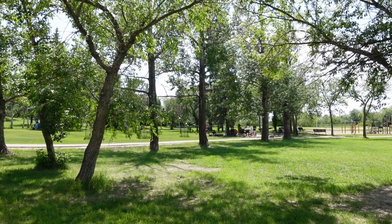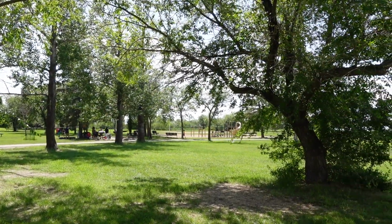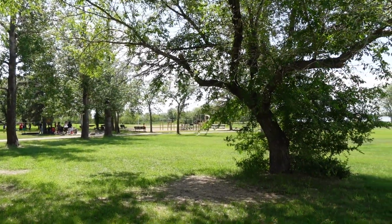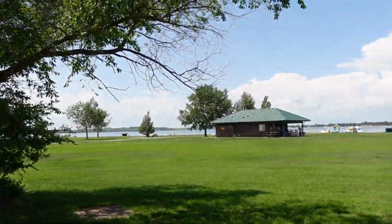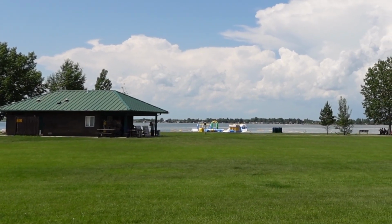I love camping, but I also love the idea of a day use area. Setting up for the day, enjoying the sun. There's the playground. And there's the Sask Adventures bouncy castle in the water.